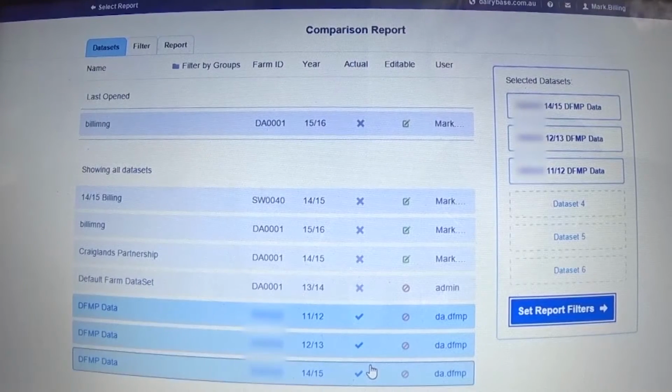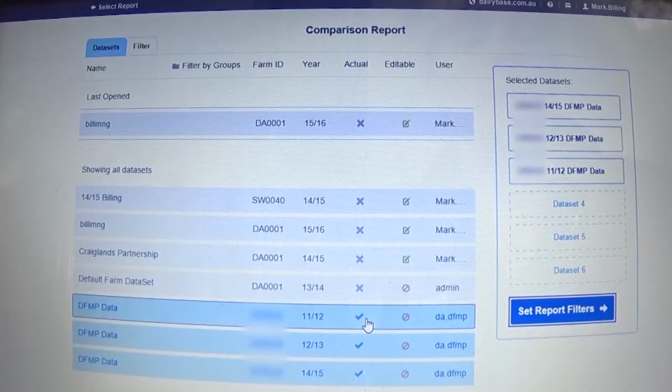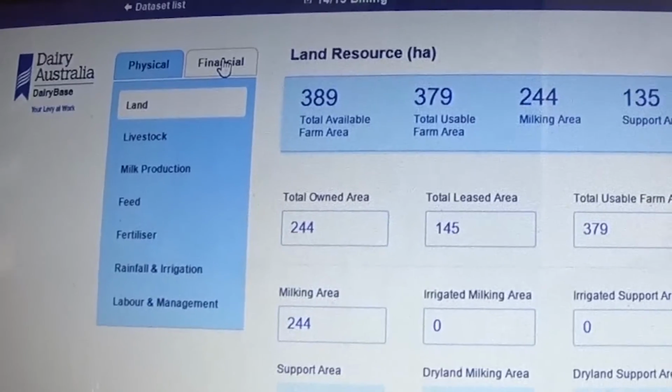It's really easy to compare your own data against subsequent years or previous years to see what changes have been happening in your business. The data is constantly there, available for you, as you can see on the screen here, and you can just select or deselect whichever years you want to use to compare. Some of the areas that we would be looking at measuring are things like our feed reserves, our fertiliser usage, milk production, and our financial position as well.